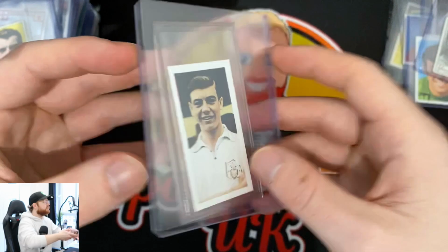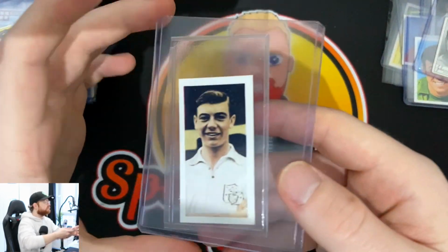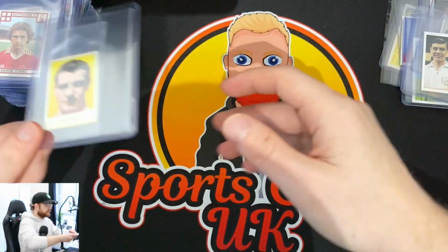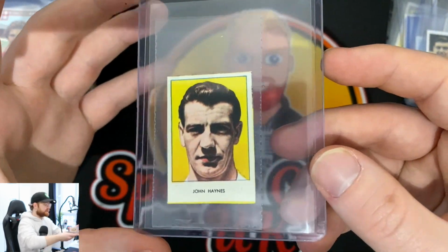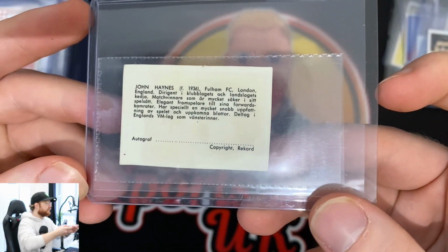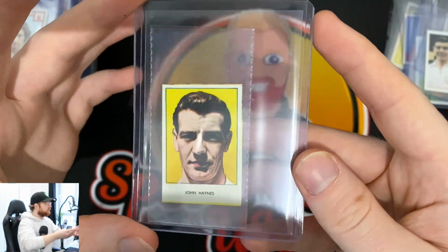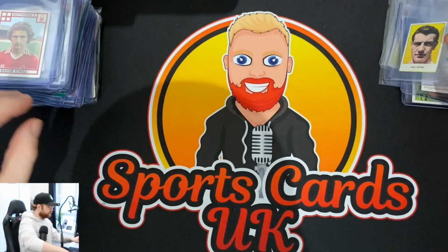We've also got this one, which is the Cadet Suites footballers. This is actually a really nice one. This is, I believe, a Swiss print. I think it's Swiss. I want to say it's Swiss. But that's a very nice one. I can't remember if someone gifted me that or if I found that one on eBay.